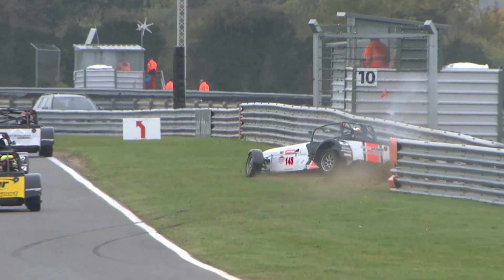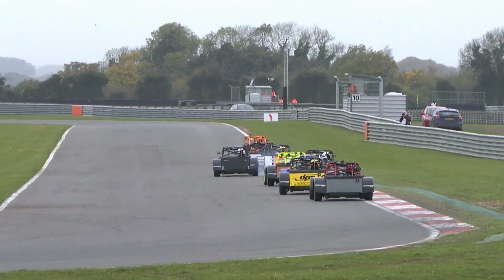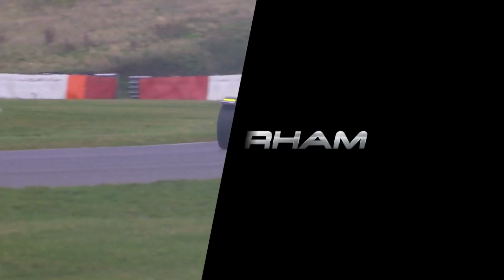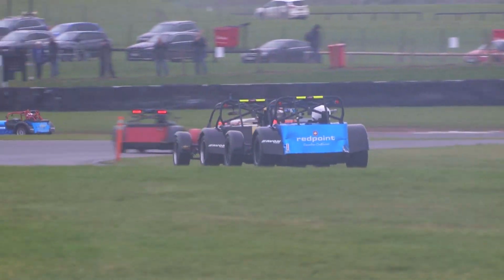Into the barriers goes Tom Grensinger from 2nd in the championship. His race is over and it could be the end of his championship. He just caught the end of the barrier. Damage to the right front corner. Grensinger is out.